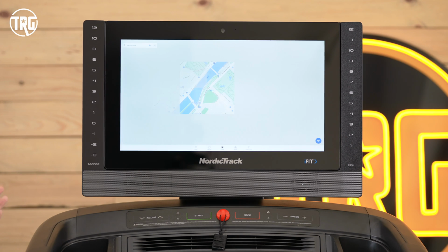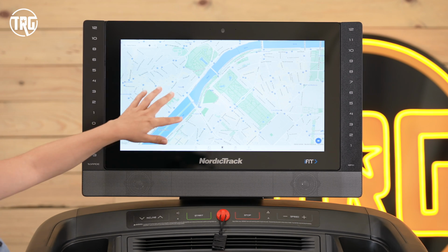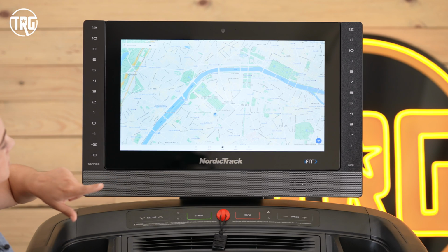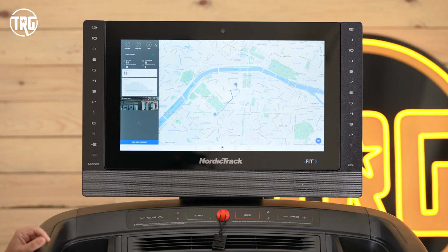So it just pulls up a default location. You can also type up here where you want to go. So now we're in Paris, and this is just where you go in and you can click one point and then another, and it'll fill in a route for you, and then you can save it and take that workout.